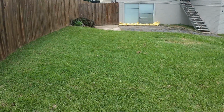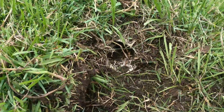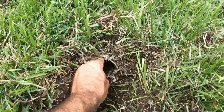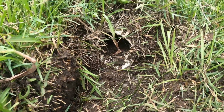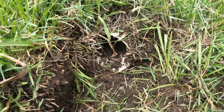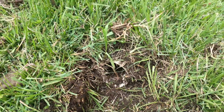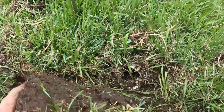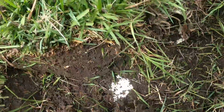Back at this property, we're going to sort this out for them. So as you can see, there's the pipe, and they've even got a bit of concrete here. Oh, I don't know what they were intending to do here, because that's never going to work. Okay, the other pipe from the down pipe is around here, I think, right there. You can see it there.